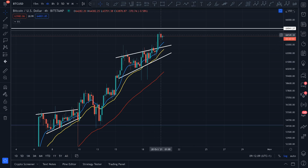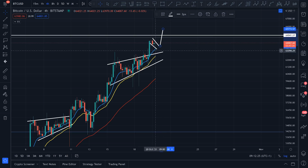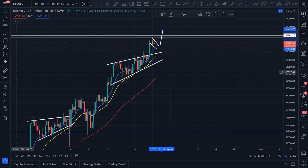So for me, Bitcoin is calling for a continuation right here. I do think you've potentially got some kind of little bull flag that you're forming right now, because of how bullish Bitcoin is. The technical target out of this bull flag is something like that. Wherever you start to break out, if you come down towards the bottom of the bull flag and get a little kiss off the 10 EMA on the 4-hourly time frame, which currently sits at around 63283, that would be absolutely golden.